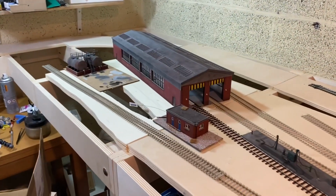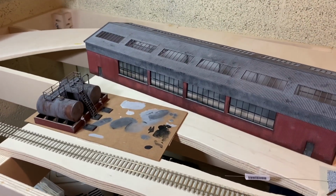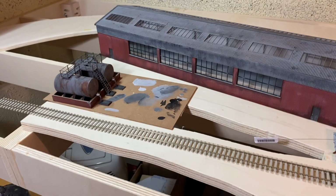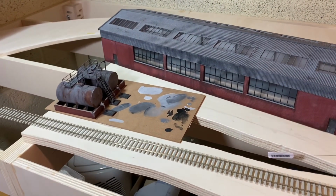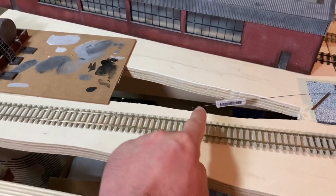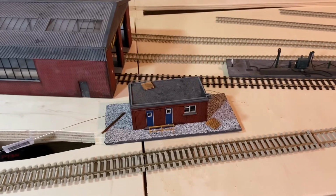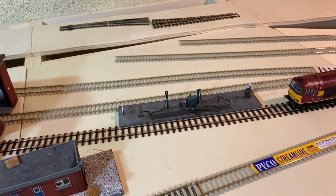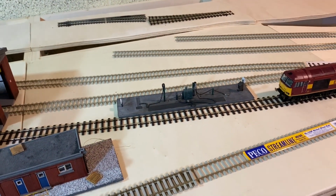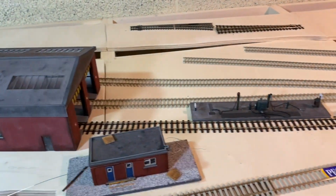The shed has been put down in position, as have some of the other parts of the depot. I'm still playing around, but I'm thinking of having the fuel tanks there, the fuel pumps for unloading will probably be around here, the fuel reception there, and then the fueling point, not for the wagons, for the locos, will be here before the shed.